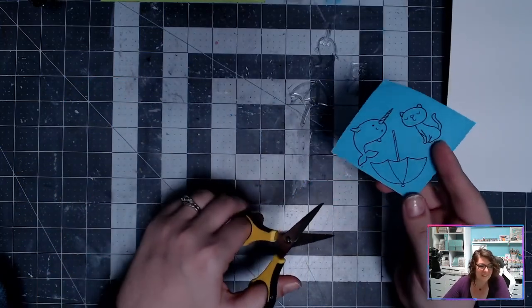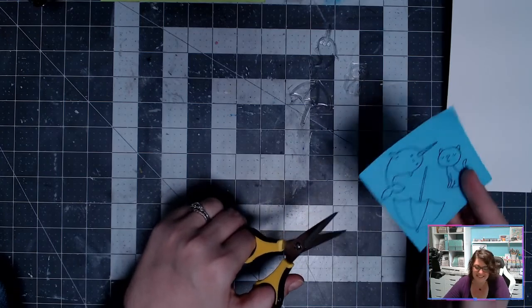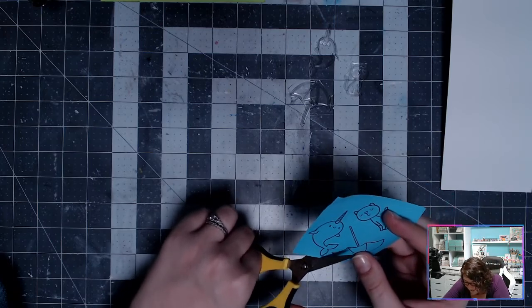HSN got you. Oh no. I truly need new summer clothes, but can't because stamps. Oh my gosh. You guys, the struggle is so real.